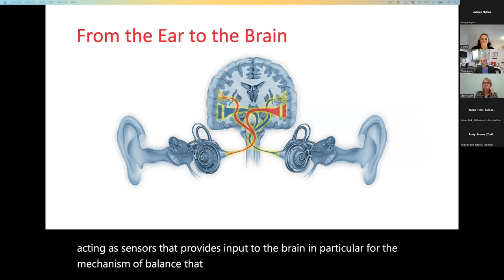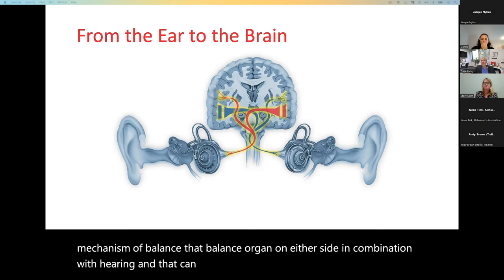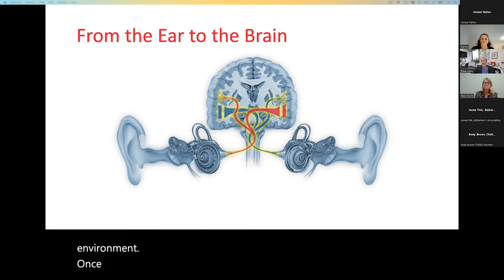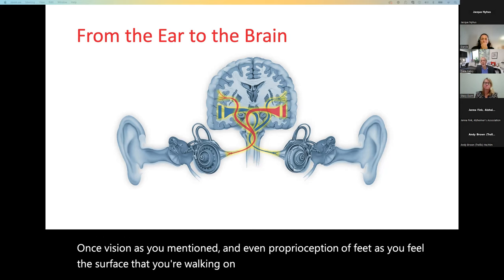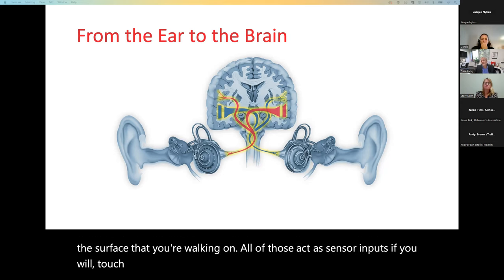That balance organ on either side, in combination with hearing input that can help cue you to the location of things in your environment, plus vision, as Darcy mentioned, and even proprioception, feet, as you feel the surface that you're walking on, all of those act as sensor inputs, if you will, touch, sight, hearing, and other cues that tell the brain whether you're upright or not.